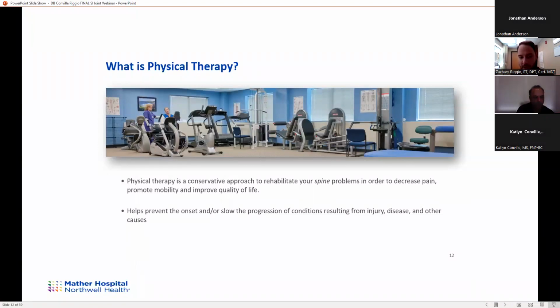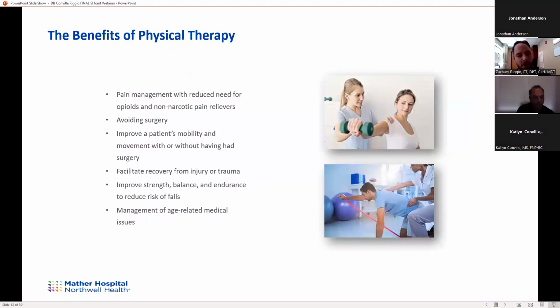So what is physical therapy? I'm sure most of you have had experience with physical therapy, or maybe you know a relative that has had physical therapy, but it's a conservative approach that we're using to help decrease pain, promote mobility, improve your quality of life. Short answer is we're increasing your function, decreasing your pain, and trying to get you back to doing the things you want to be doing, while trying to prevent any new onset of pain and reduce any future onsets of pain. Next slide.